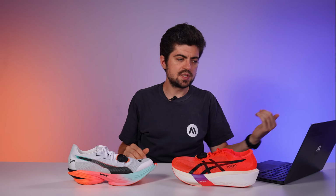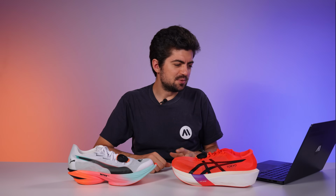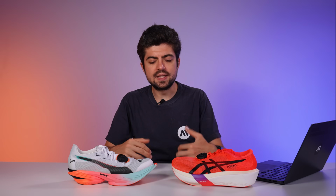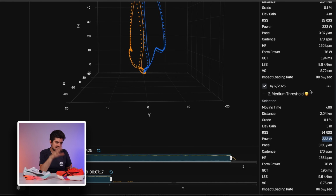The higher the leg spring stiffness, the better, because that means the shoe, in this case, because we're not comparing different legs, they're the same, at least I believe so, between the two tests, would help you store more energy and release more energy. And leg spring stiffness is a bit higher on the ASICS at 9.8 kilonewton per meter, whereas it's 9.6 kilonewton per meter on the PUMA. What does it mean?